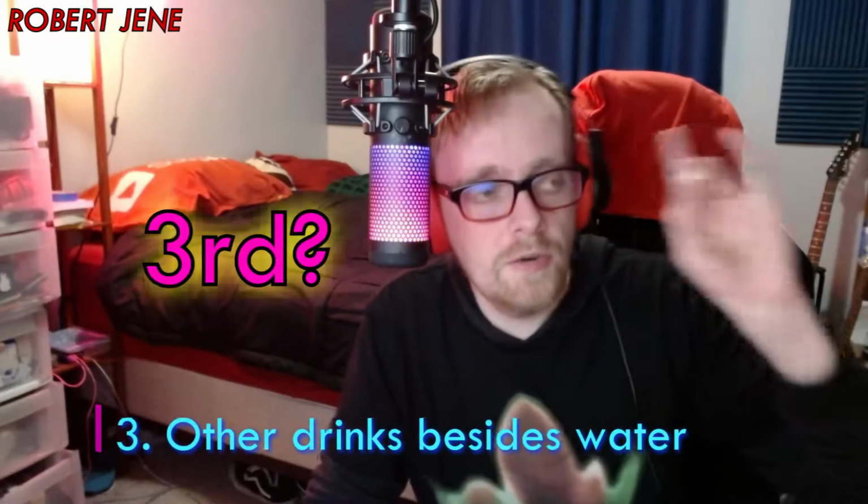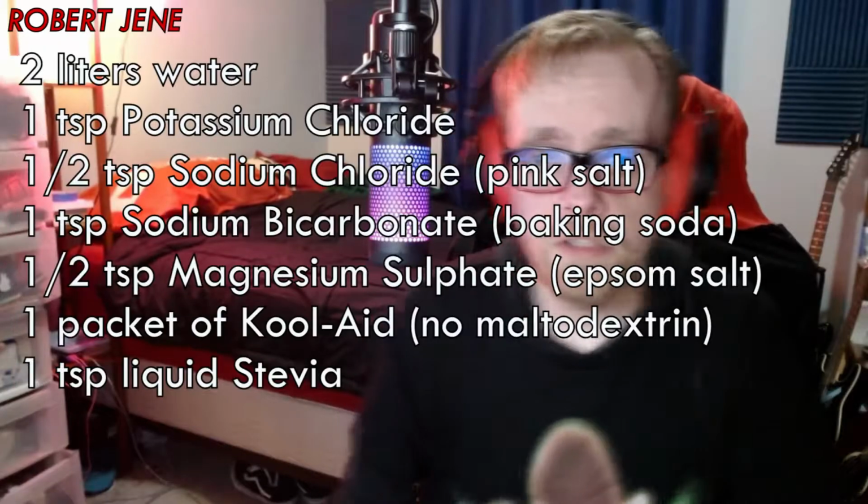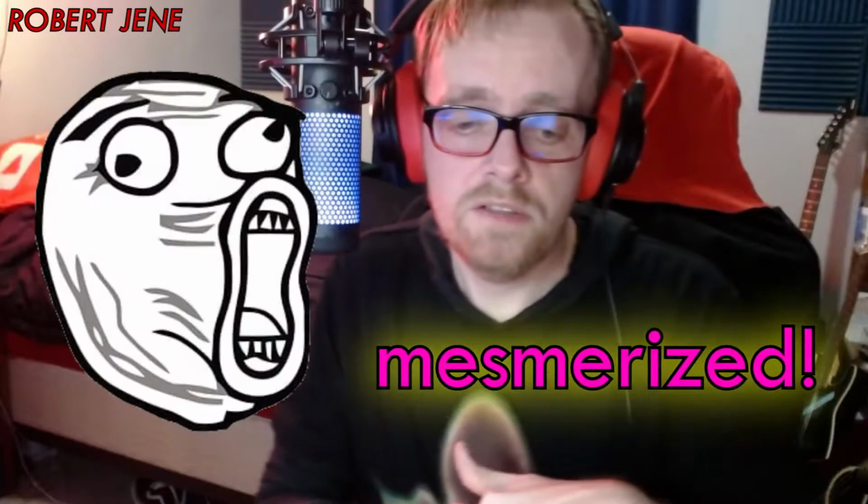Now section 3, other drinks besides just drinking boring old water. You can make an electrolyte drink using only these ingredients. I don't have them memorized. I remember a few, but I use a recipe card.